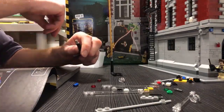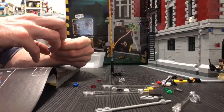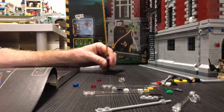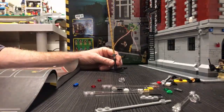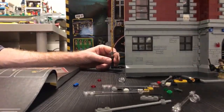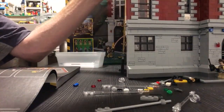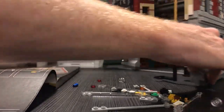Oh, that's right. I'm looking for you. Okay, and then that goes on there. Oh, I don't know, that was close. Yeah, and here we have a pole. Okay, I'm going to open this slider. Aha, that explains what these holes are for. That one goes in there. Sorry, it's a bit hard for me to show you what I'm doing here. I'm just going to move those parts so I don't lose them.